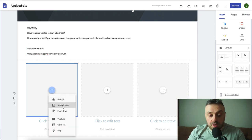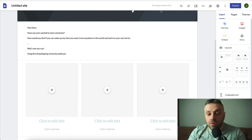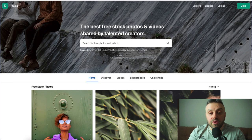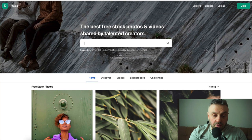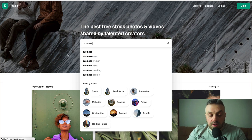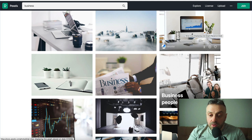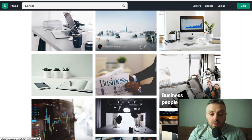You can insert an image. Look at this. You can select an image. You can upload. You can go to a site called pexels.com and you can find free images here. Best free stock photos, right? And so you can find somebody, you know, doing something with a business here. You can get this image here. These are all free. And all you have to do is click on this button. You're going to download them here, and then you can insert them.